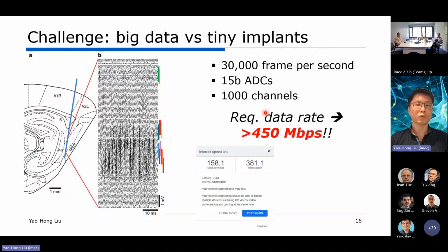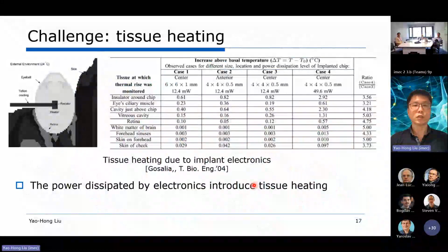Just to give you an idea, if you measure your Wi-Fi speed, this is the record that I get. I think if you can reach 300 megabits per second, it is already pretty high. Now we are talking about a similar data rate, but we are going to handle it with a very tiny implant. This will create a problem: tissue heating, because if you have constant power from the electronics in a very small area, it is going to heat up the tissue. In one piece of literature, their work simulates the temperature rise of the electronics, or ASIC, when implanted into the tissue, and then they try to estimate the temperature rise.